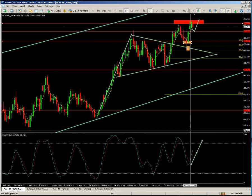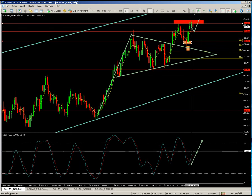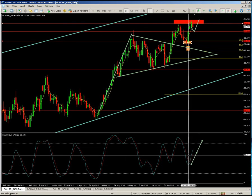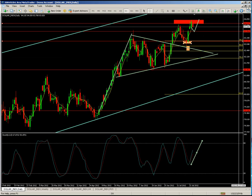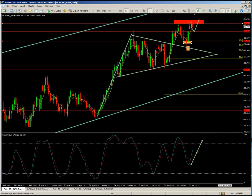Stochastics are halfway through completing the cycle, so we've got another 3 or 4 days to complete this stochastic cycle. It's in middle ground now, so this doesn't really mean anything. And that's about it on the daily chart.